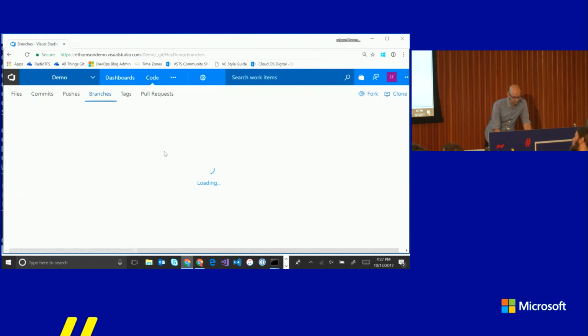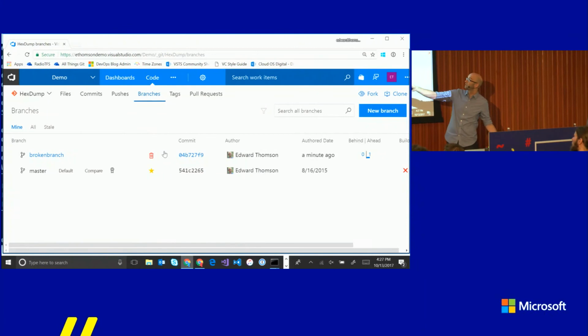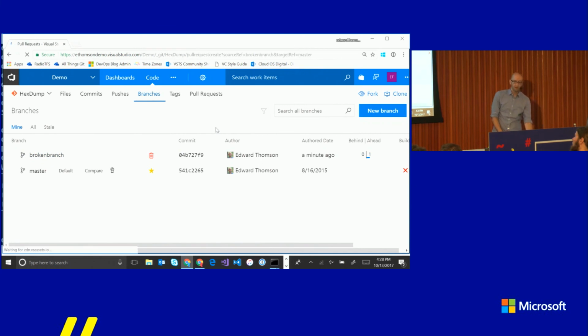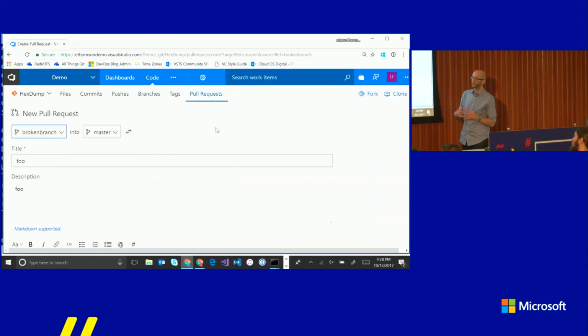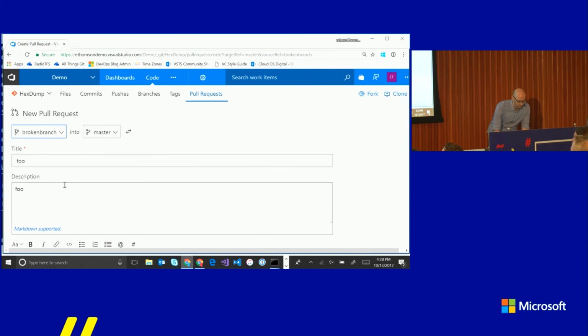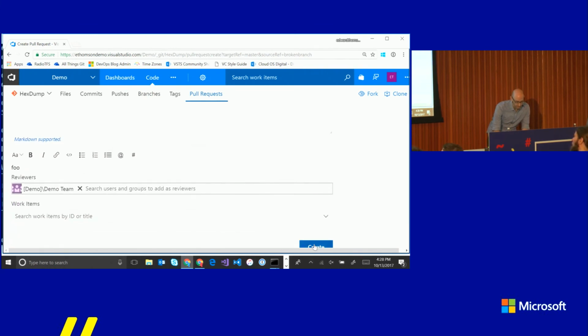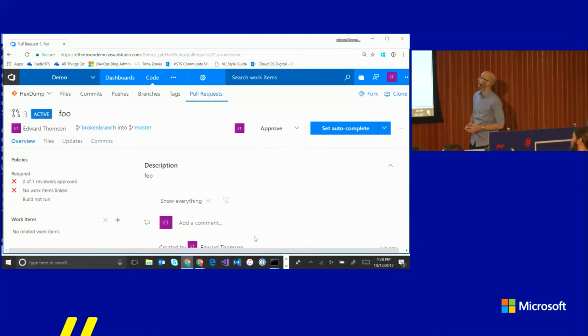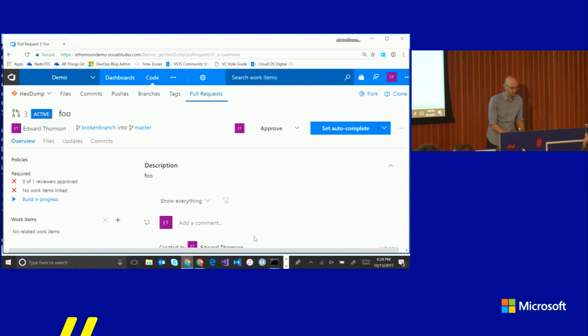If I go back to my code tab, the first thing it's going to tell me is that it sees a new branch. Oh, sorry, I went to the wrong tab. But you can see my broken branch I've pushed up. I can click on that and say new pull request. So now I'm asking the system to merge these changes into the master branch for me. When I click, I can add reviewers, I can add work items. I didn't enforce the work item association, so I'm just going to skip all that. Oh no, I'm sorry, I did actually turn on the work item association.